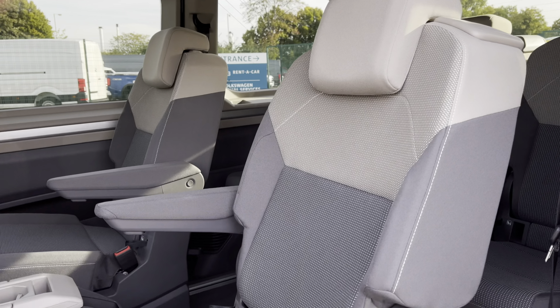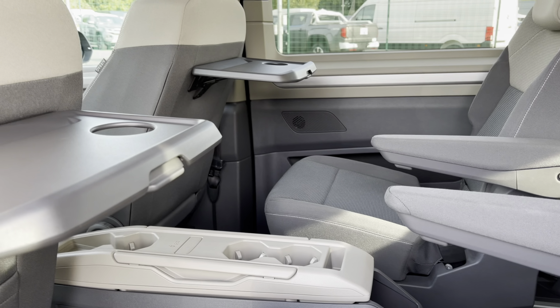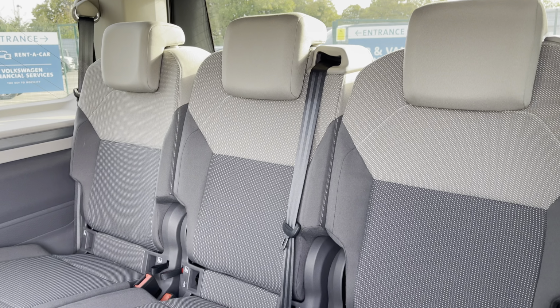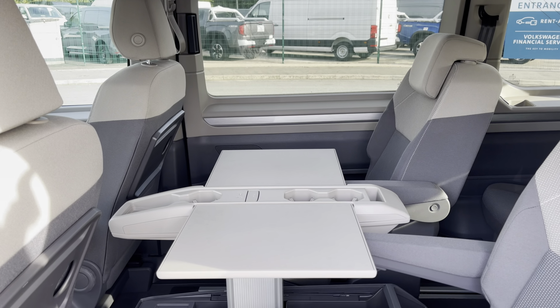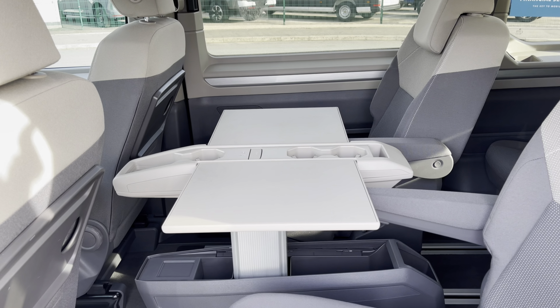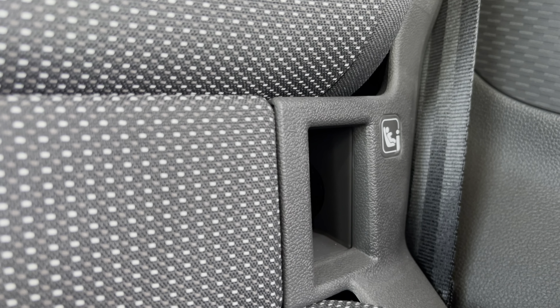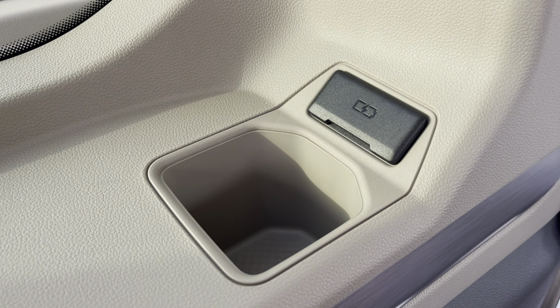The first thing you will notice in the rear of the vehicle is these two individual middle seats, and these will benefit from pop-up tray tables attached to the two front seats. There are also an additional three very stylish comfortable seats in the back, and you'll benefit from the moving table which is able to extend and reveal two pop-up tray tables. And all of the five rear seats are fully equipped with the child anchor points for additional safety. They will also benefit from USB-C ports and cup holders.